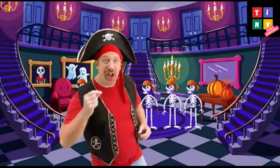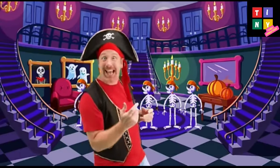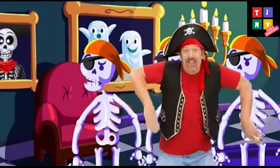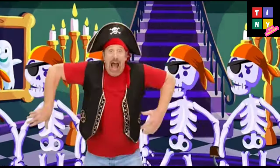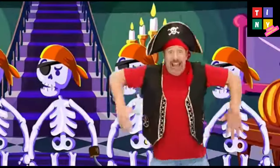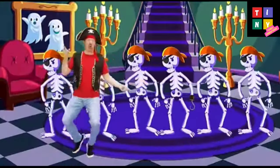Let's find the odd one out! One little, two little Halloween skeletons. Three little, four little Halloween skeletons. Five little, six little Halloween skeletons. But which is the odd one out?